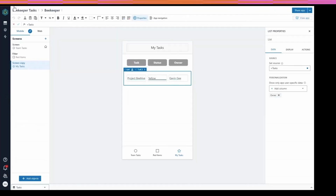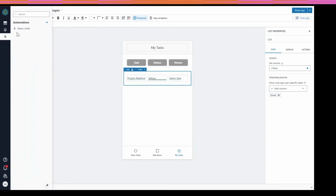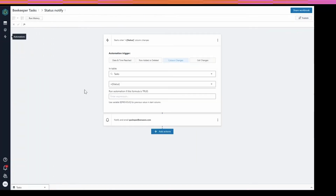I come back to the builder, and now let me walk you through automations. So in this particular case, I've already built one automation. Let me show you what it looks like. And automations in Honeycode really take 2 core concepts. There's some sort of trigger condition, and there's then some sort of action. This particular automation executes a notification anytime the status has changed. Let me walk you through some of the details.